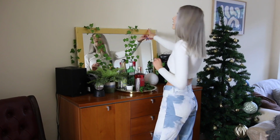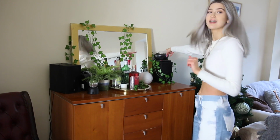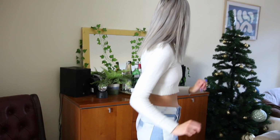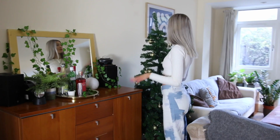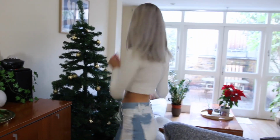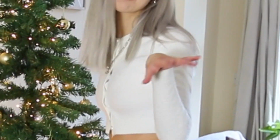We've got ivy here. We spray painted this mirror gold. Then we've got this galaxy TikTok light. A few things. We've got plants. And in here there's just random things really. And then we've still got the Christmas tree up. We do need to take this down, but it's so cute. I might turn the lights on. Oh, it looks cute.